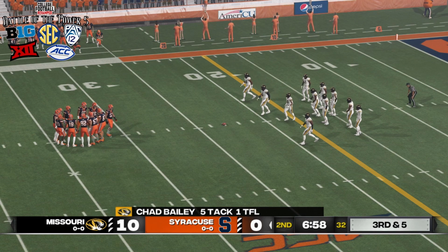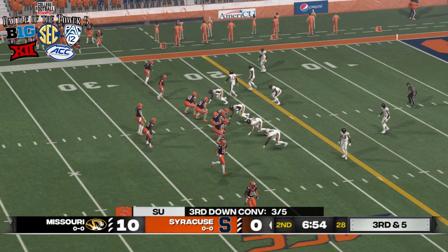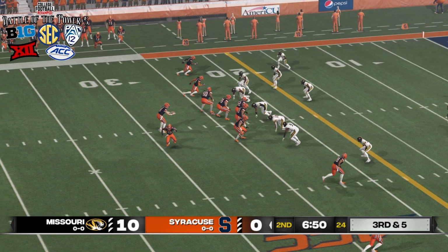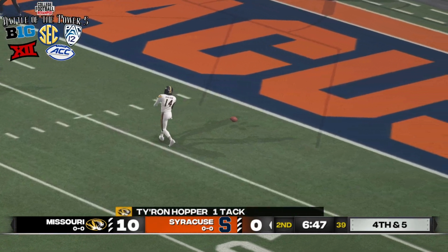Third down again. Tight end left. Check Mike 33. Black 5, back. Fires out quickly, incomplete.